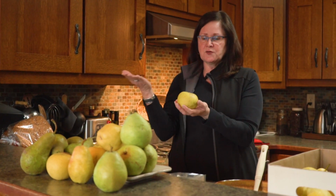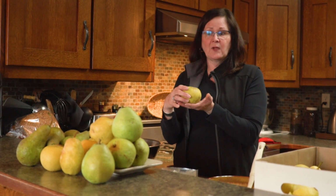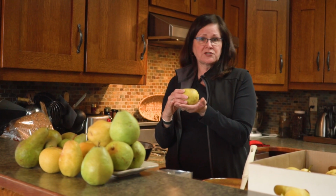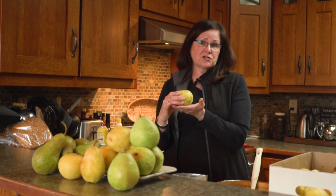And what they actually do is slice it across, and it has a star shape, again, similar to an apple. And they'll serve it on a board with cheese. So very, very popular in both Japan, China, and all of those Asian countries.